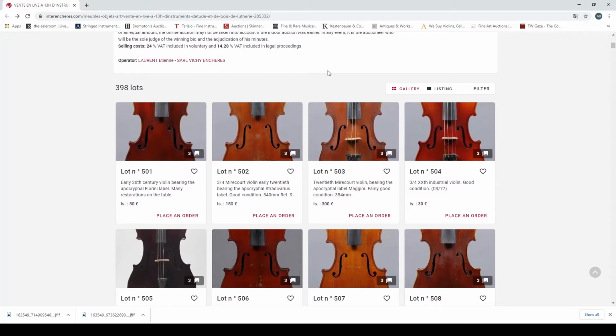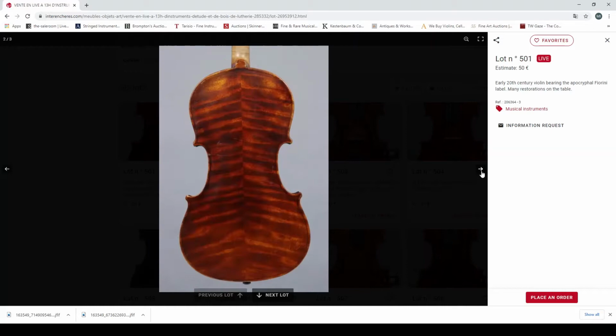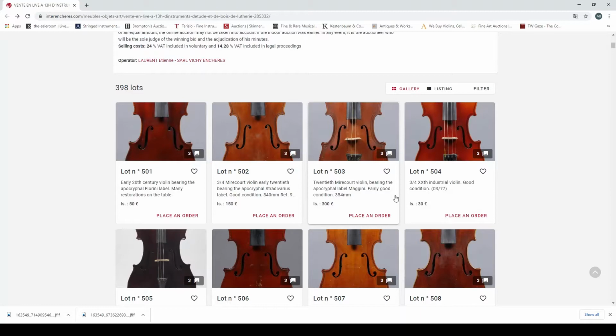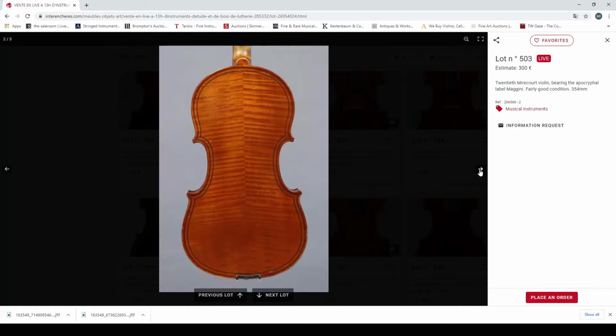So, early 20th century violin bearing the label Fiorini, many restorations to the table. Let's have a quick look. It's quite a nice figure at the back. Okay. Three-quarter Mirecourt violin, excellent. And a 20th century Mirecourt violin with the double purfling. Let's quickly have a look at that with the Maggini label, obviously, with the double purfling. Yep, but a normal scroll, not the one with the extra turn.